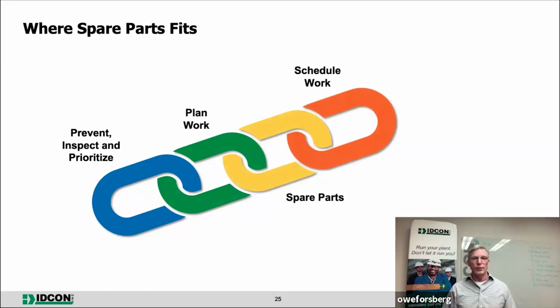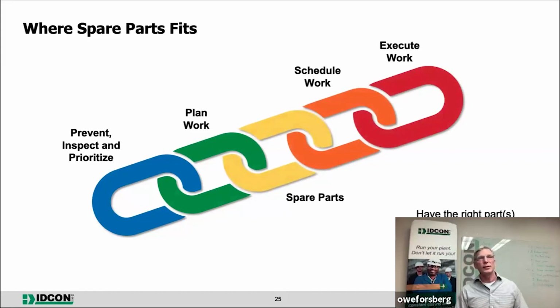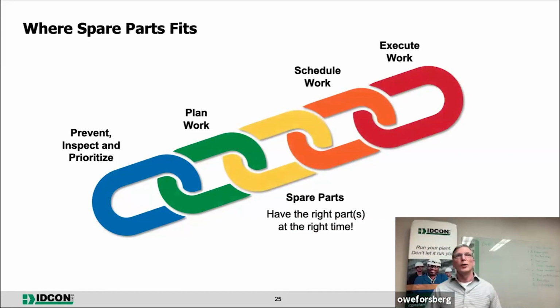We schedule the work when the whole work package is actually ready to go. And we execute the work, hopefully to good quality. So what we're saying here is, to execute work effectively, the chain must not be broken. So all of these things have to be working really well. As you can see, the spare parts are just one link in the chain here.